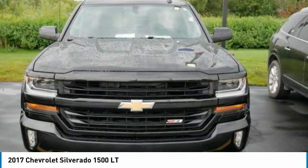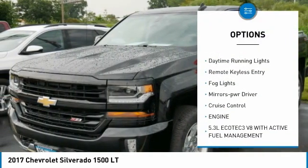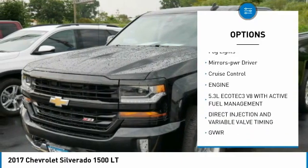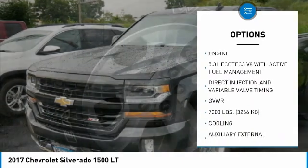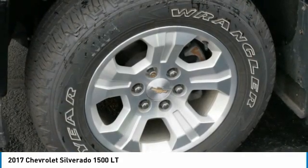Here are some of this vehicle's great options: towing package, aluminum wheels, heated side mirrors, traction control, daytime running lights, remote keyless entry, fog lights, power driver mirrors, cruise control.